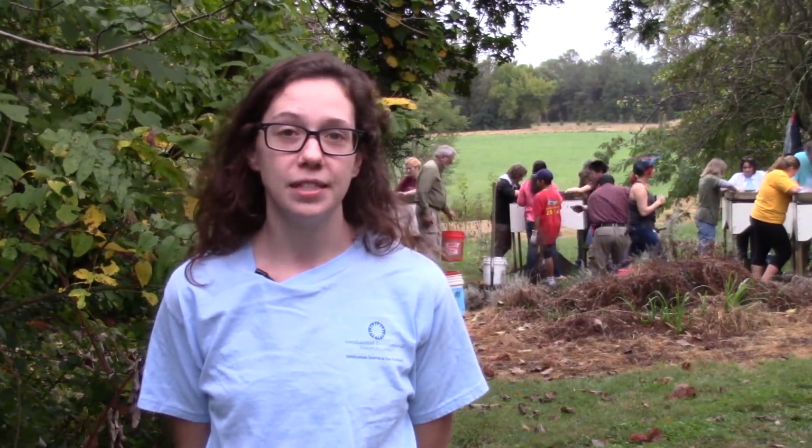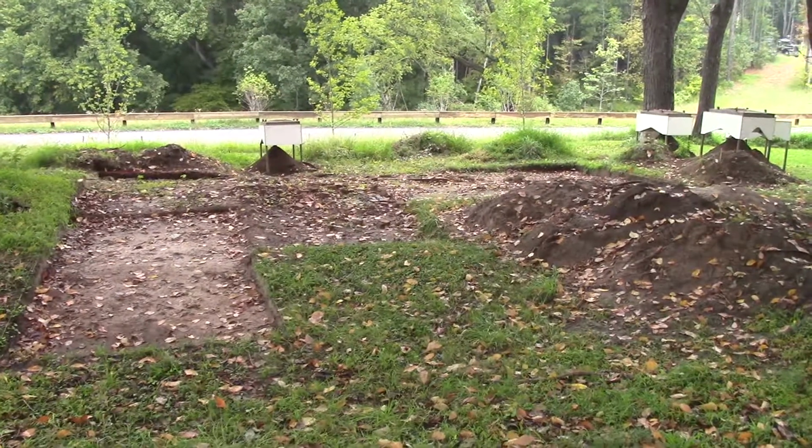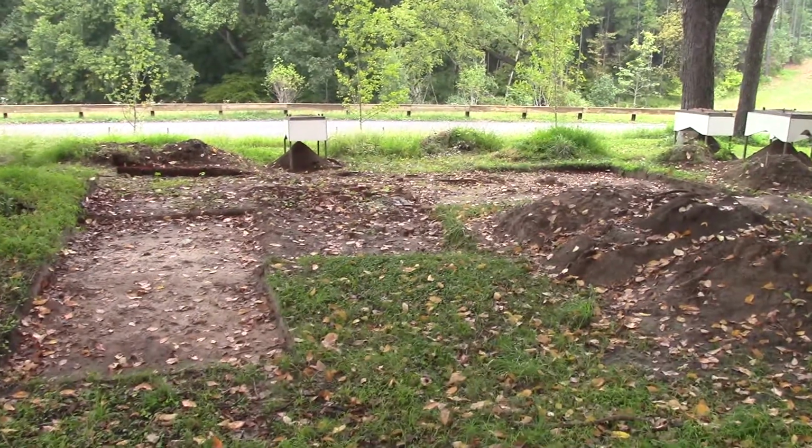So one of the projects that I've been working on here has been looking at the erosion and sedimentation around this homestead house, the Sellman House, located on the entrance of the property. So we're basically focusing on how the Sellman family has altered the landscape in the last 200 to 300 years since they've been living here.